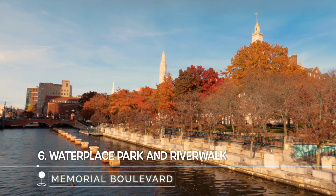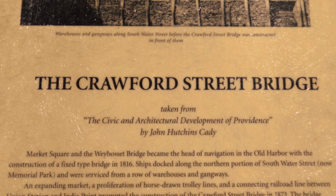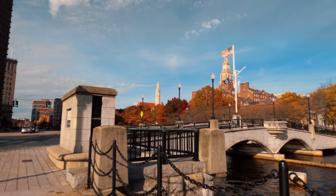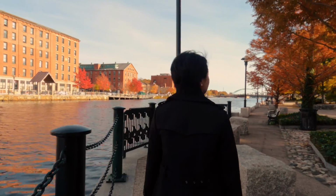And so when you're around the area, you can also check out Waterplace Park and Riverwalk. Here, you'll see the site of where Crawford Street Bridge used to be, which was known as the widest bridge in the world. It was actually listed in the Guinness Book of World Records in 1988. And around this area, you'll find a variety of shops and restaurants.